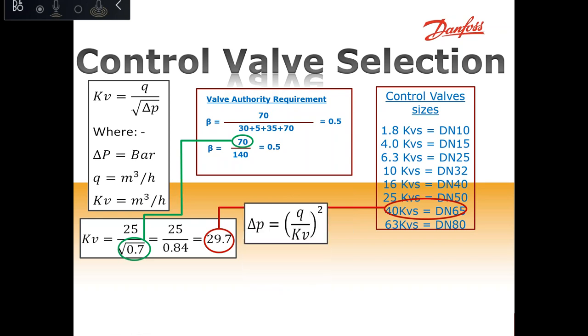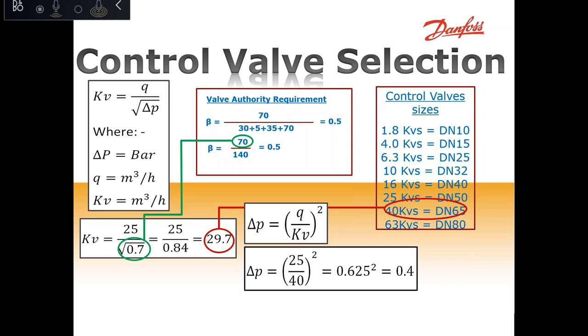Now, if you calculate your actual pressure drop after you selected the valve, you will be having 40 KVS and not 29.7 exactly. So the actual pressure drop at 40 KVS is 0.4. So 0.4 is your pressure drop instead of 0.7, and your authority will be 0.28 instead of 0.5. This is in case of no DPCV used.